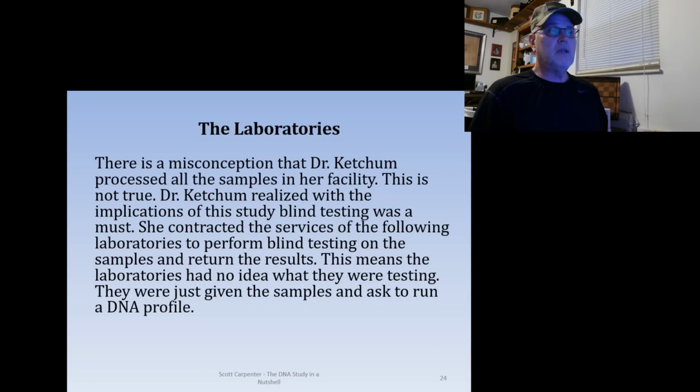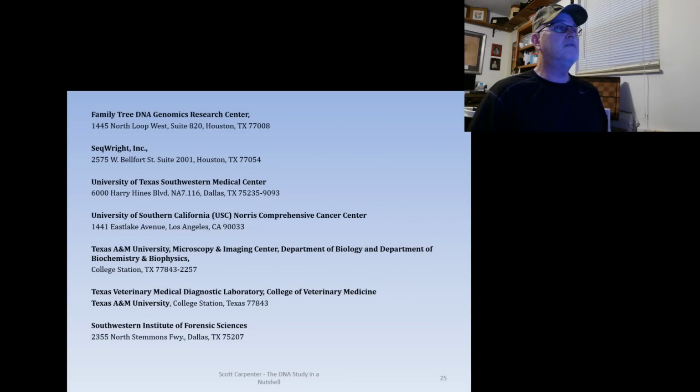And the same thing with the labs. There was a misconception that Dr. Ketchum ran them all at her lab, but she did blind studies and sent samples off to these different laboratories. I've gone over that before.